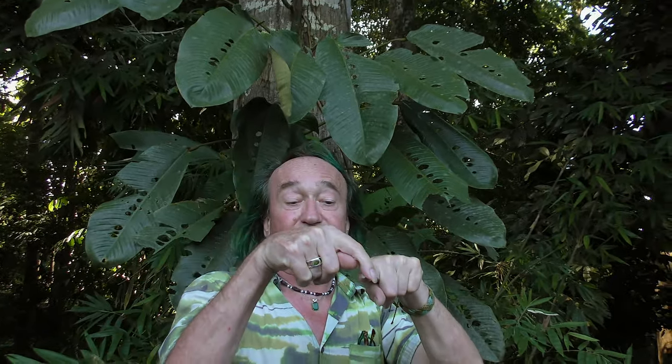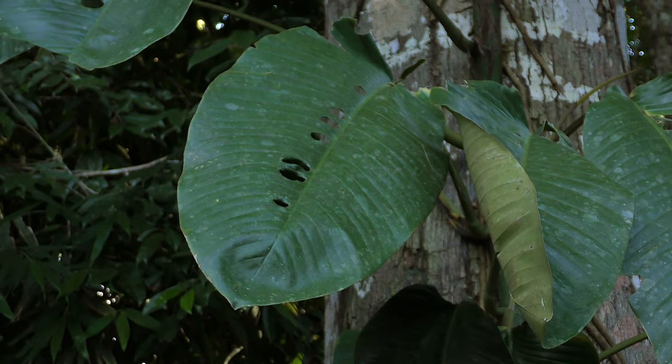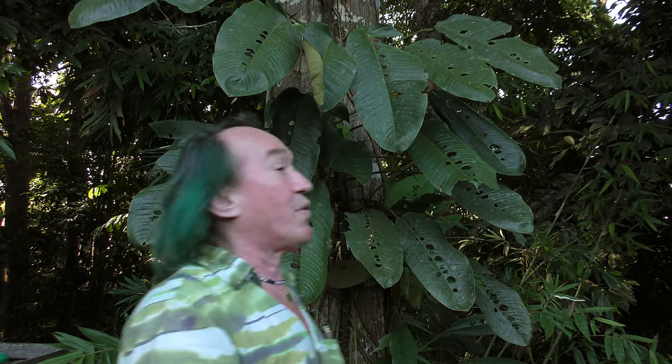the left side of the midrib. On the leaves on the other side, the holes are distributed on the right side of the main vine. So we see it's totally symmetrical. It's a kind of mirror in the distribution of the holes.